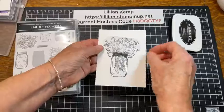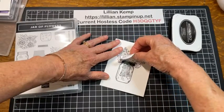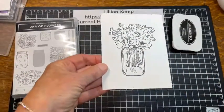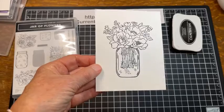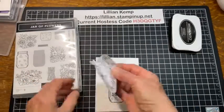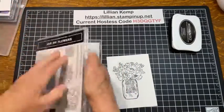But look what happens when you peel it off. Remember, you don't yank it off. You just sort of peel slowly. And like magic, you have your flowers growing out of the mason jar, or arranged beautifully in the mason jar. So I'm just going to tuck that back in this case so that I don't lose it.